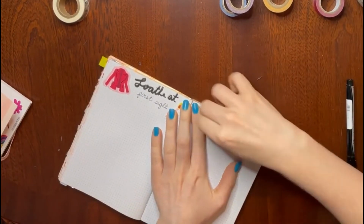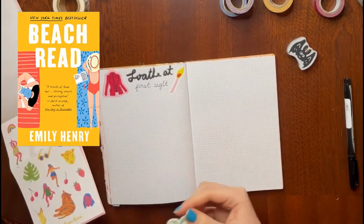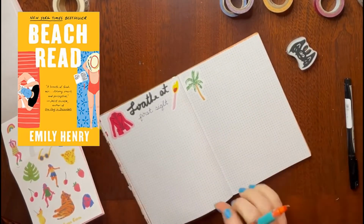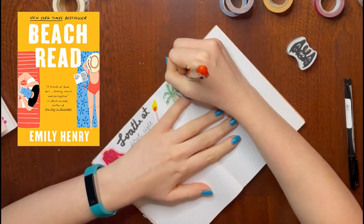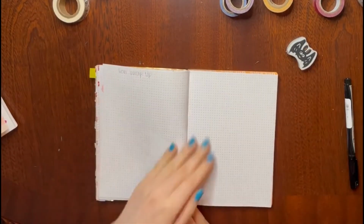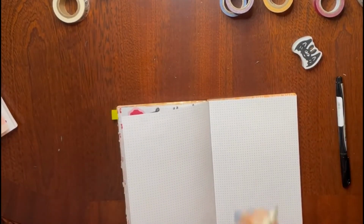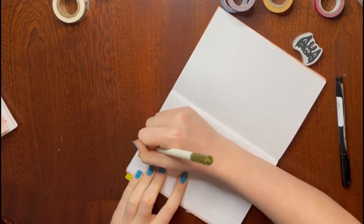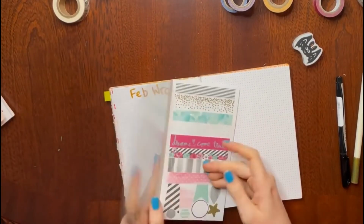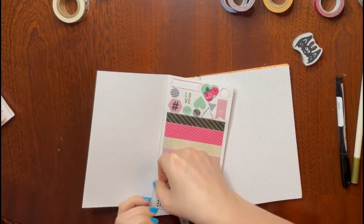Then the last book for my secret TBR is going to be Beach Read by Emily Henry, and I knew right what I was going to do with this one. I went to grab that palm tree sticker because it fit with the whole beachy aesthetic that the cover has going. Then the last spread is going to be my February wrap-up page, so I grabbed that gold marker again to fit with the original theme on the goals page, then used one last washi tape sticker. Ended up going with this cute little line of gold hearts.